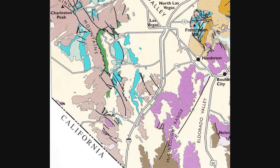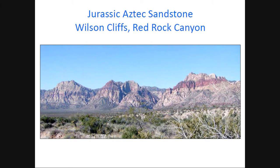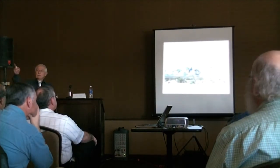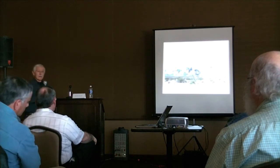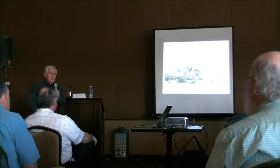Over in Red Rock Canyon, there's a big splotch of green right there. That's Jurassic Aztec sandstone. So that's where we're finding, among other places, the tracks. So the big red rock cliffs of Red Rock Canyon are Jurassic sandstones. So we find tracks in there that we've been finding for the last 2 years. Gary Smith is in the audience today, who's one of the guys who found the first, I guess the guy who found the first dinosaur tracks in southern Nevada, out in Red Rock Canyon back in 2010.